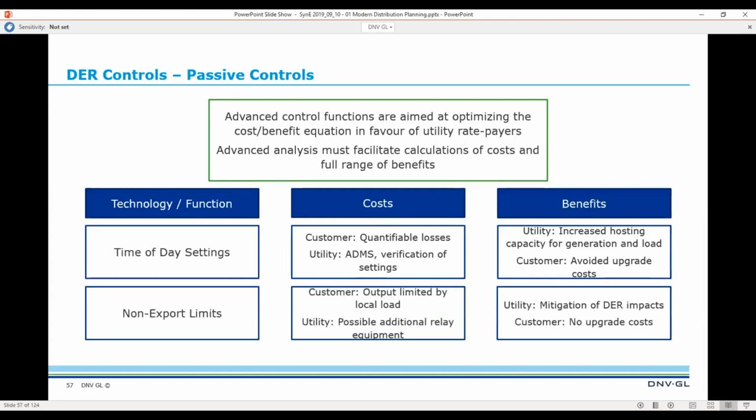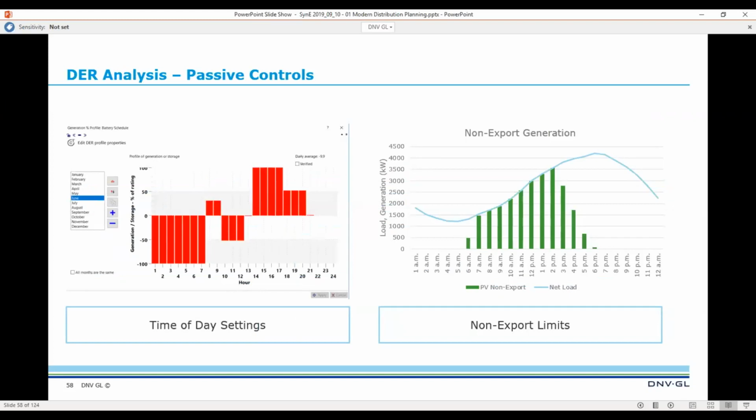And we can also use non-export limits. So again, there'll be some losses to the customer, possibly because they can't just have their generator running as it would. And there may be some additional equipment involved for the utility to have some assurance that it's not going to export. There may be some additional relays. But again, it provides some benefits for the utility in terms of mitigation of the DER impacts and the low upgrade costs. So we can look at those both in Synergi already. We can apply time of day settings through DER profiles or irradiance profiles for a generator. And we now have the non-export option in Synergi. So the load at a customer and the generation will be tied, and the generation will not exceed the local load.